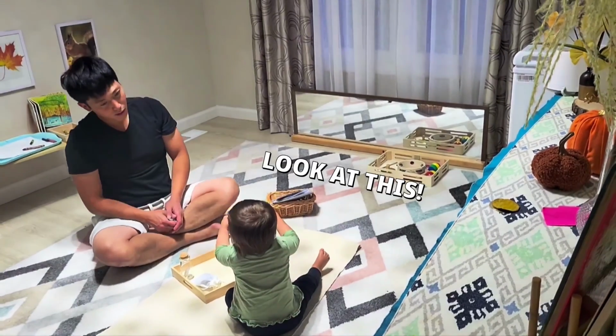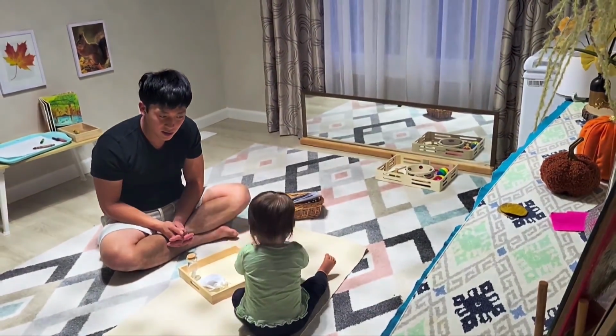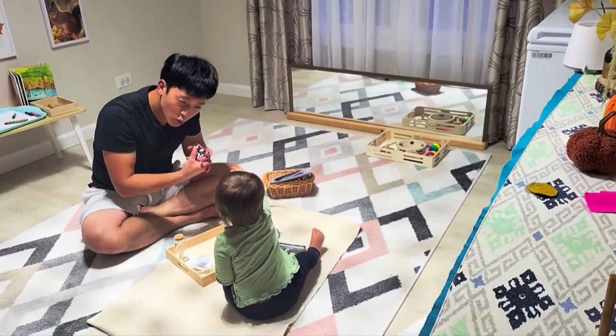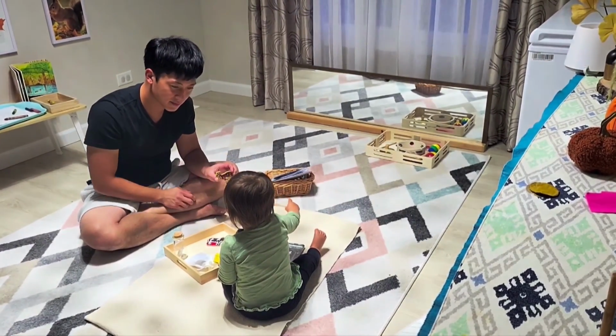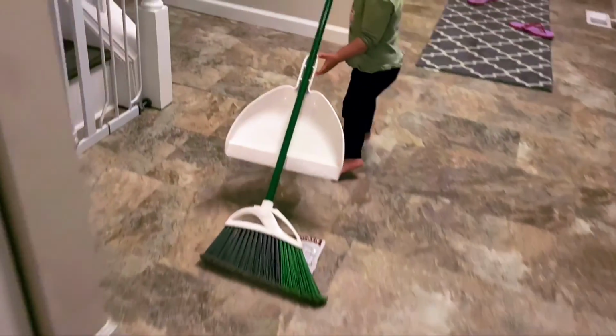And while they work on that, this is typically my chance to go ahead and finish up any of the tasks that I couldn't get done with Stella's help. So getting the rest of the counters clean in the kitchen, if we need to get some more laundry done, or just organize anything around the house, this is typically my time to do it while they engage in their special time together.